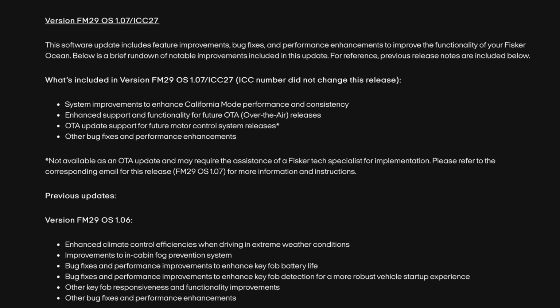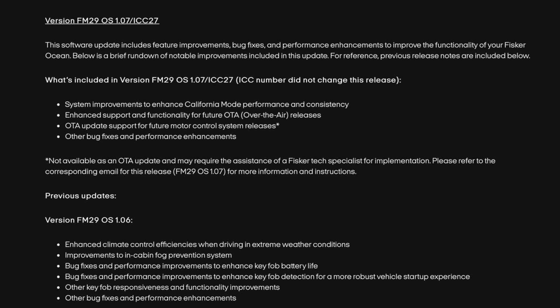This over-the-air update says it isn't an over-the-air update and must be performed in person. So now the next question, where do I go to get that done? It looks as if there's an email that you're supposed to get if your Ocean needs this update, so one can assume those questions are answered in that email. And that's a deep rabbit hole in itself.